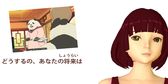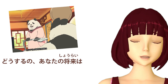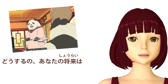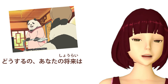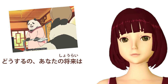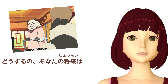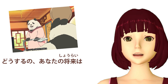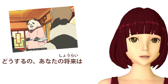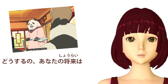And as you see, this is turned around. Usually you would say, anata no shourai wa do suru no. You set the topic first, and then you make the comment, but she's doing it the other way around, which is often done for emphasis, or because you're adding the topic as an afterthought. So she makes the comment first, which is what you're going to do, and then she makes the topic clear, your future. So what you're going to do about your future is how you would say it in English.